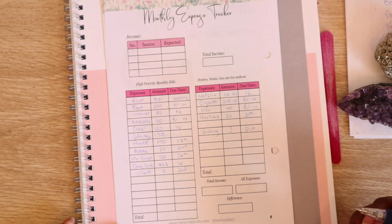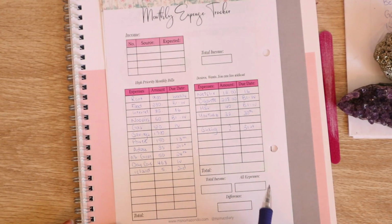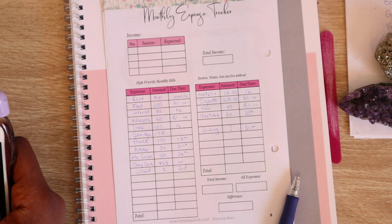Perfect. And I'm just going to calculate how much is the expenses. And I will know at the end of the month if we were on budget.